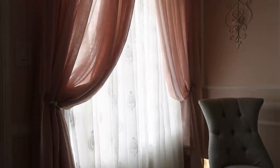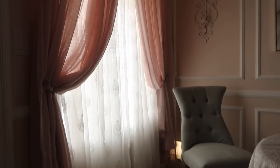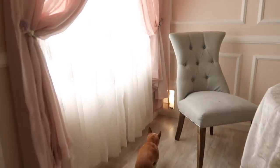So what I'm going to be doing first is taking down these curtains. They really need to have a good wash. I just see spots of, I don't know what is all of this, but I know that this is definitely from the dogs walking past here. So they get those things pretty dirty.